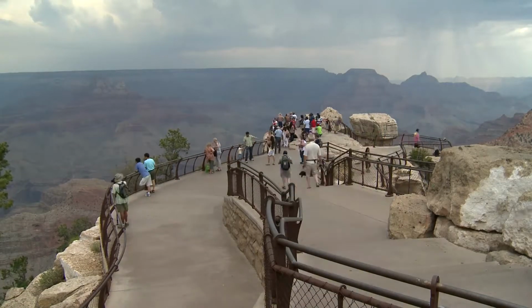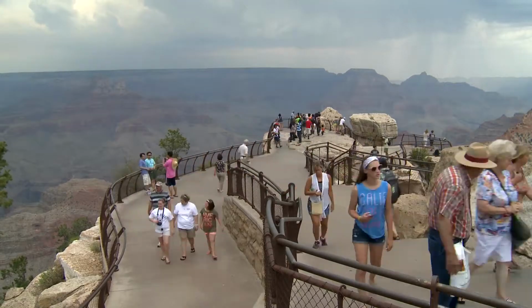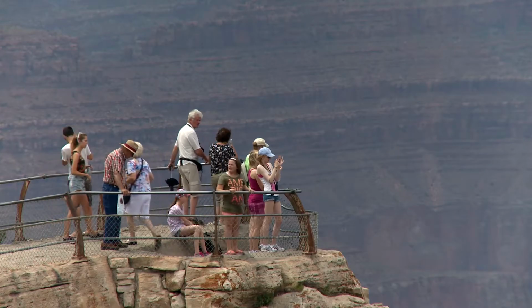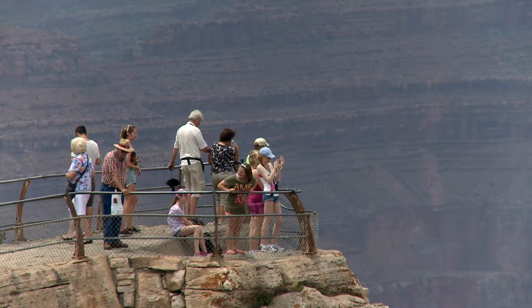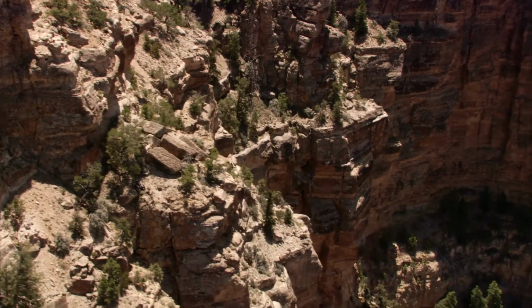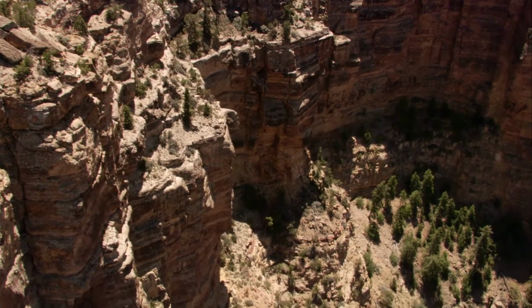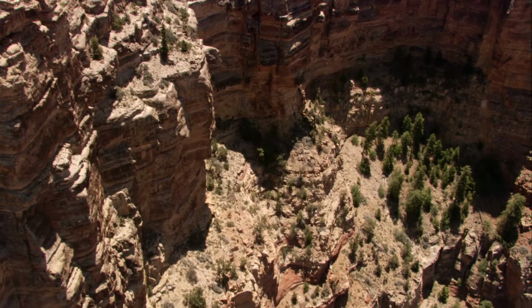These folks arrive at the canyon and they find their way to the first viewpoint. They look down into this two-dimensional landscape and feel that they have experienced Grand Canyon. But what they're missing out on is the opportunity to really explore the inner canyon and experience the diversity that this place has to offer.